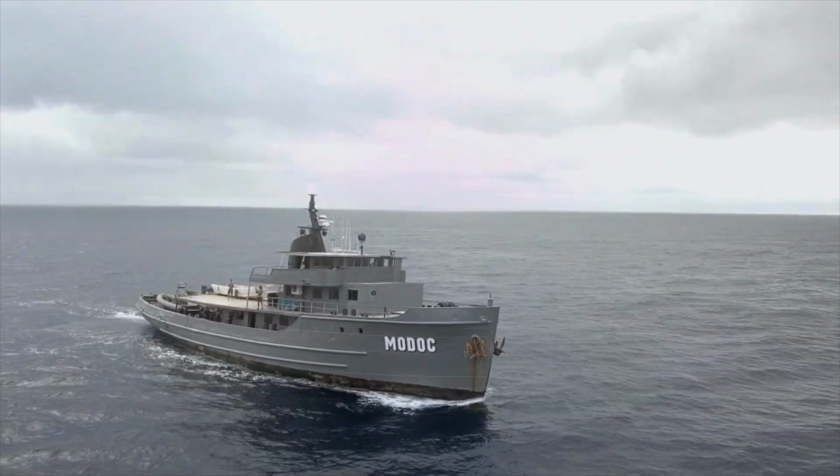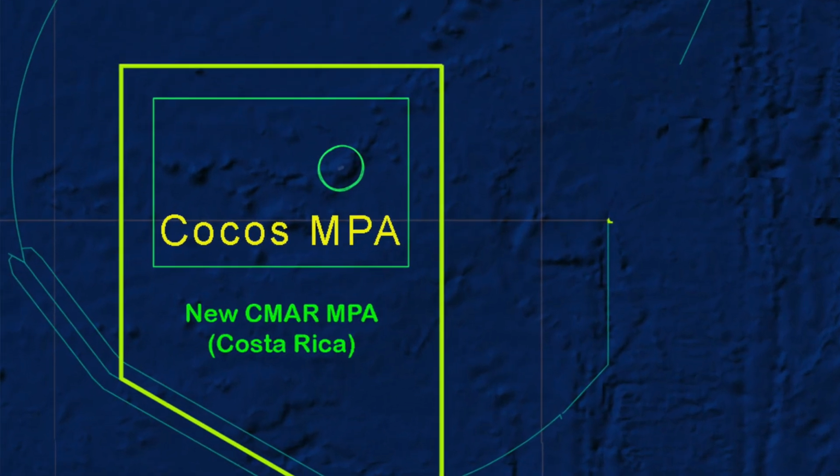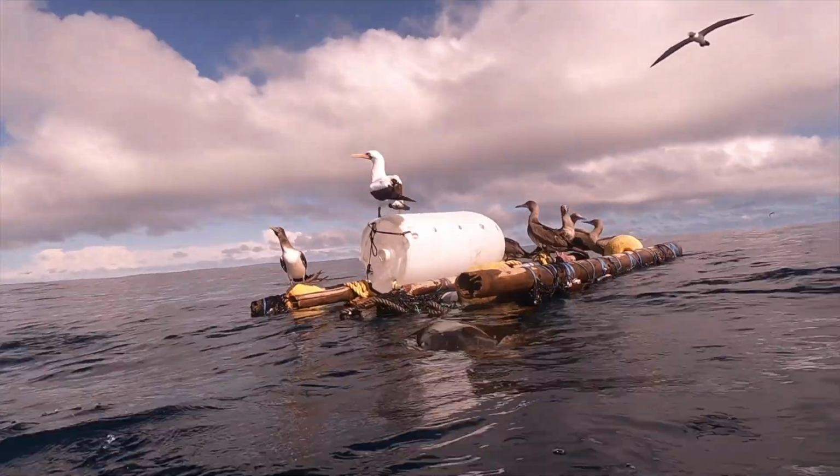All too soon it was time to head back to the mainland, and we patrolled the eastern side of the Cocos MPA looking for illegal fishing boats and illegal FADs.